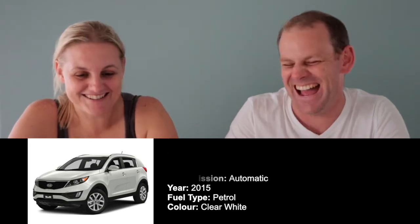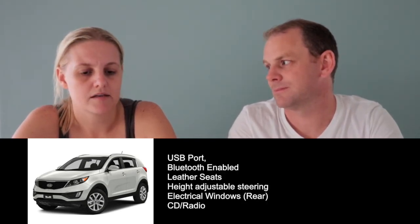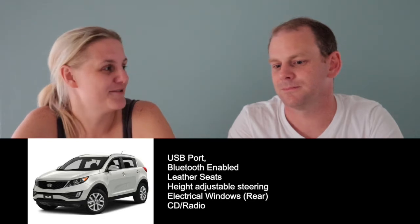Okay, so the first car we looked at was a Kia Sportage. It was a really nice car. 2015 model, it had all the bells and whistles. Push start, keyless start, and leather seats. It was in really good condition, and it only had 63,000 on the clock. It really set the bar high for the rest of the day.